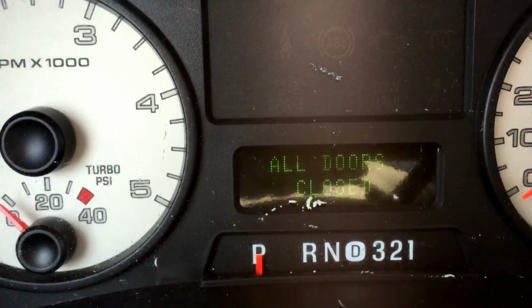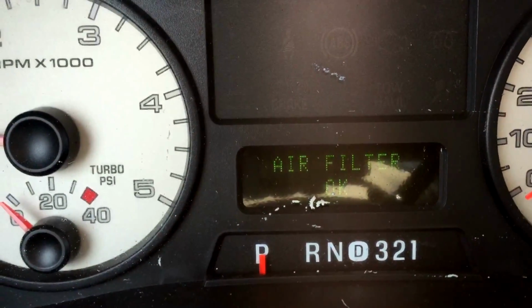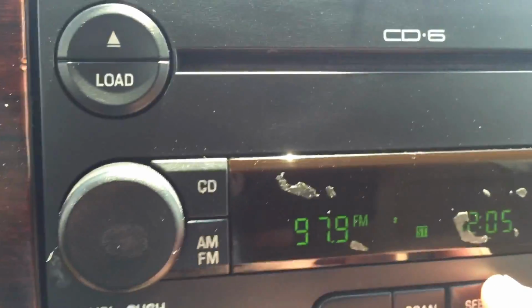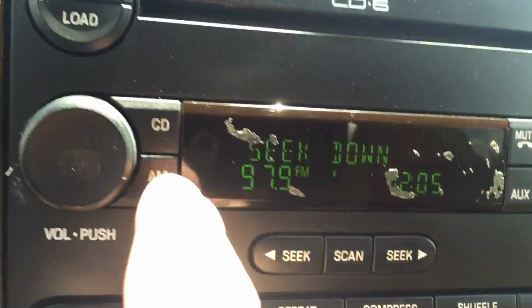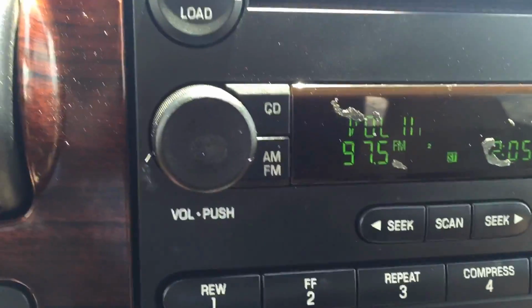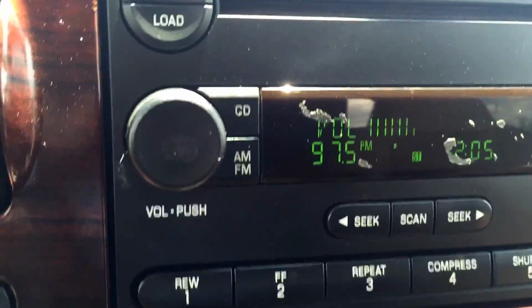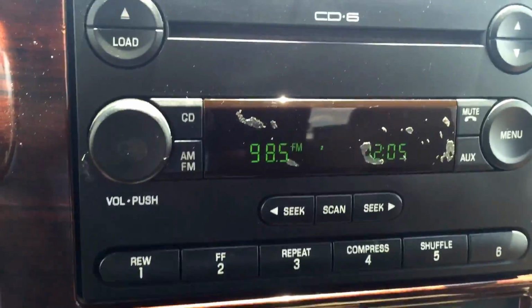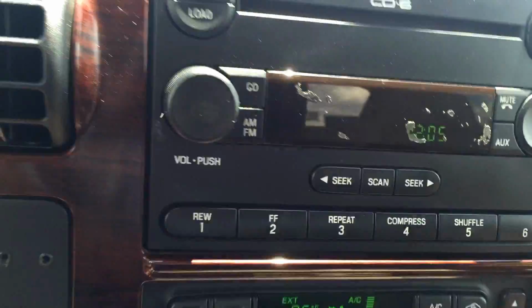While I'm doing that, let's turn the radio on. There you go. And down, radio works fine. Now we're doing the steering controls. And we're going to change the station with the steering controls. Alright, so the radio works fine.